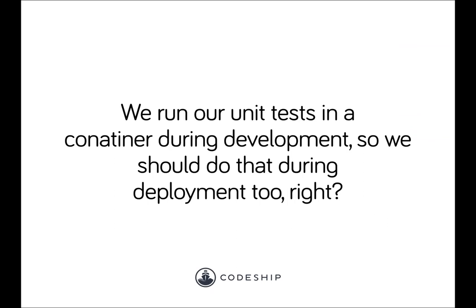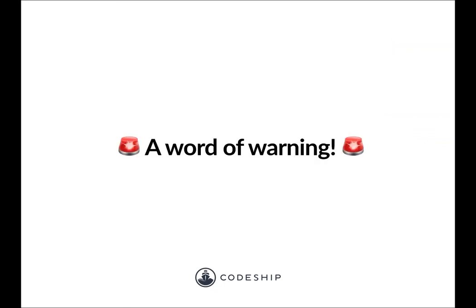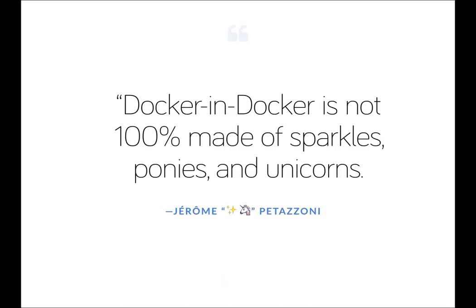So people have kind of this idea of, we run our unit tests in containers during development, we should do that during deployment, which is right. And if we're running them in development in containers, we should be running them in production containers, and that is true. But I want to be very clear about where this pattern is appropriate and where it starts to wander into insecure land and wander into bad pattern.